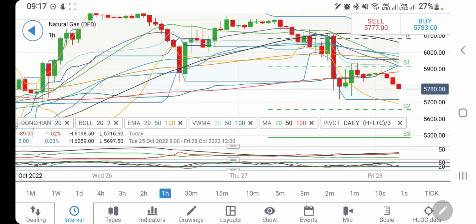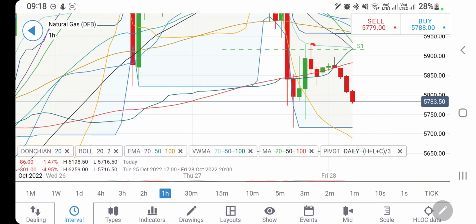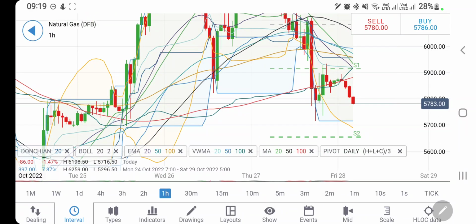Now let's have a look at NG on the hourly charts. Lower highs are seen, higher lows are seen here. And yes, it is trying to trade within this. Possibly once it draws below 5.75 and 5.7 levels, you can expect more bearishness to resume, and you can expect that the fall should continue.